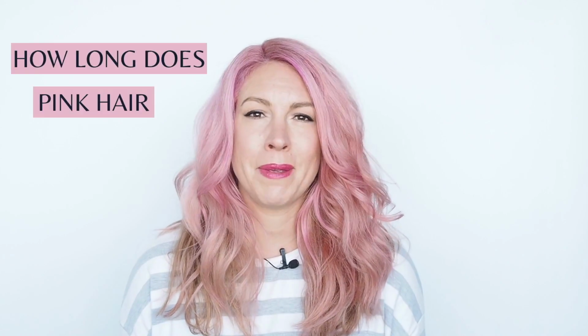Also asked is how long does pink hair last? It really depends on how often you wash your hair and how porous your hair is. My hair is very light blonde underneath, so depending on the shampoo I use, I'll still have a pink tone by the time I go back in about 5 to 6 weeks to get my hair done. If you're washing your hair every day, it's probably going to wash out really quickly.